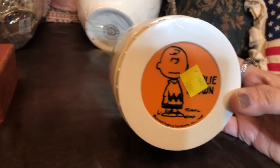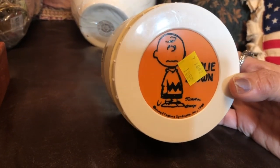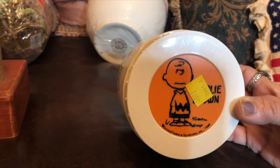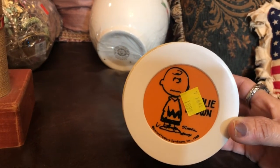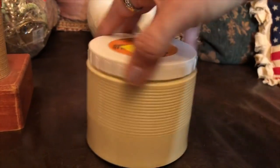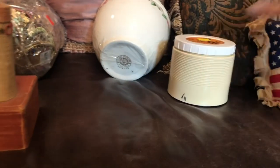Charlie Brown thermos. This is new, never used, or dead stock, basically. And some of these were selling for about $15. They did not have Charlie Brown. They had Snoopy and Lucy. So I'm thinking Charlie may bring some interest. That was about $2, maybe $1.50 with my discount.